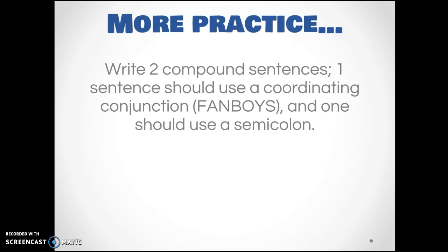All right, last thing. Write two compound sentences. One of them should use a coordinating conjunction, one of those fanboys, and one of them should use a semicolon. If you're stuck for ideas, write about your favorite movie, your favorite TV show, or something you like to do outside of school. If you really want to get creative, write about a fire-breathing dragon that likes to make s'mores. Make sure you check in with me when you're all finished.